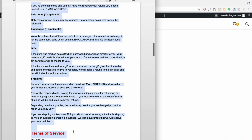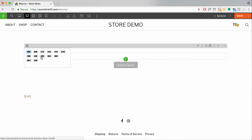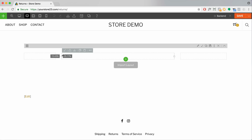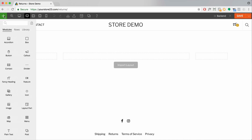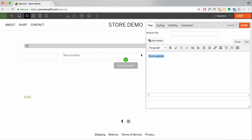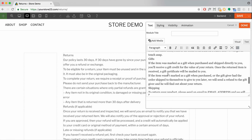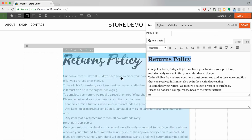Now, the next thing we're going to do is go to returns, and we've got the returns policy written out here. Basically, all you need to do is copy it and then change your email address. So what we're going to do is change that to this one again, change it to about 16%. Okay, and then we're going to drop in, maybe this time, just a plain text module, and then just paste in the text and match style, something like that, and then returns policy. Okay, and then I'm going to change it to heading 1, something like that.